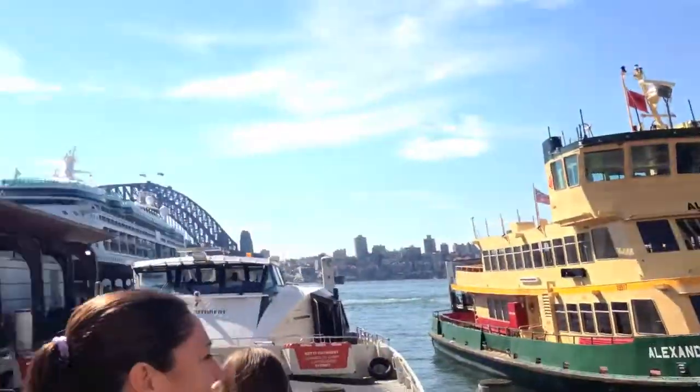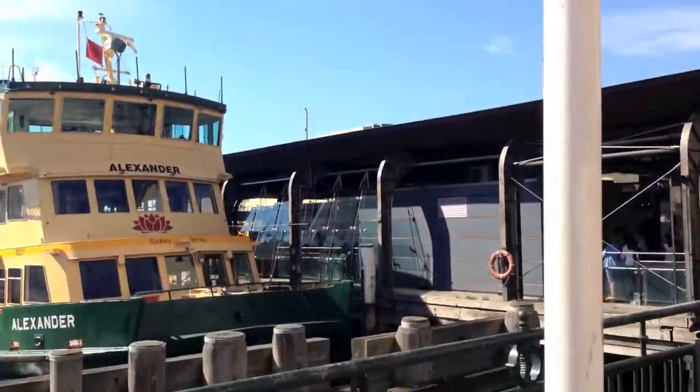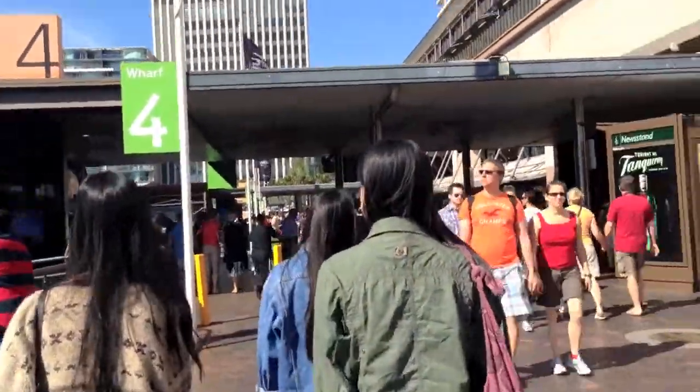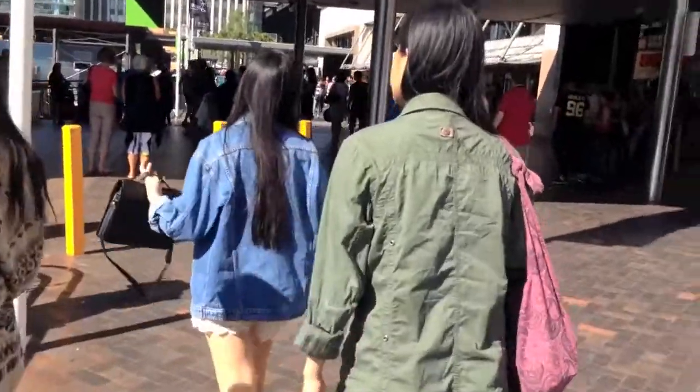Julie and Sylvia. And we're going to make our way to the ferry. So it's a beautiful Circular Quay here. And over there we've got the Sydney Harbour Bridge and the Opera House, which you cannot see because of the blocking ferry. But we are making our way to Wharf 4 in order to catch the ferry to Cockatoo Island.